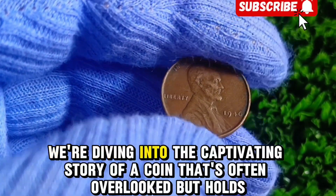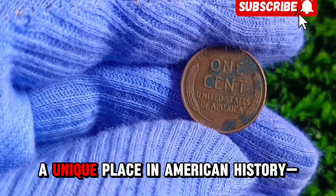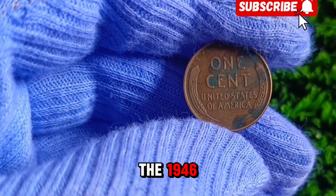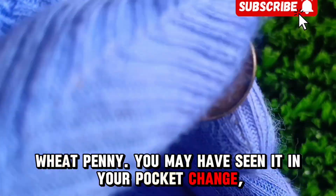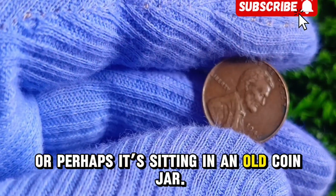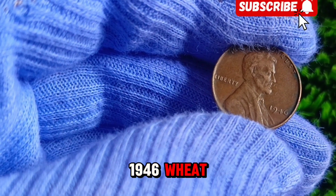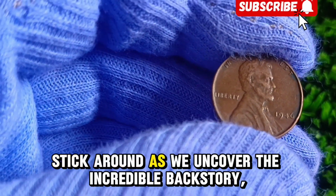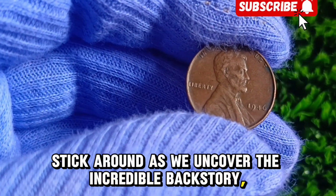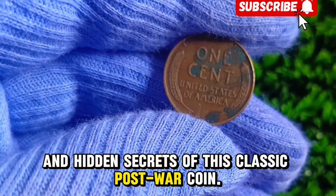Today, we're diving into the captivating story of a coin that's often overlooked but holds a unique place in American history, the 1946 wheat penny. You may have seen it in your pocket change, or perhaps it's sitting in an old coin jar. But what if I told you that some 1946 wheat pennies are worth hundreds, even thousands of dollars? Stick around as we uncover the incredible backstory, rare varieties, market values, and hidden secrets of this classic post-war coin.